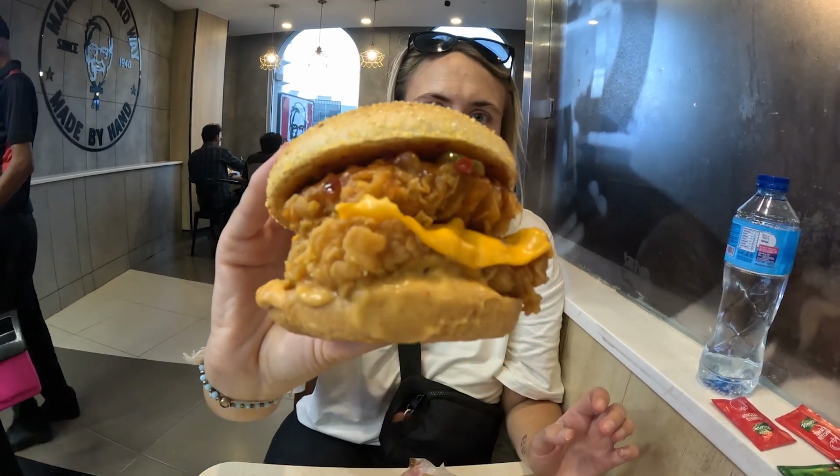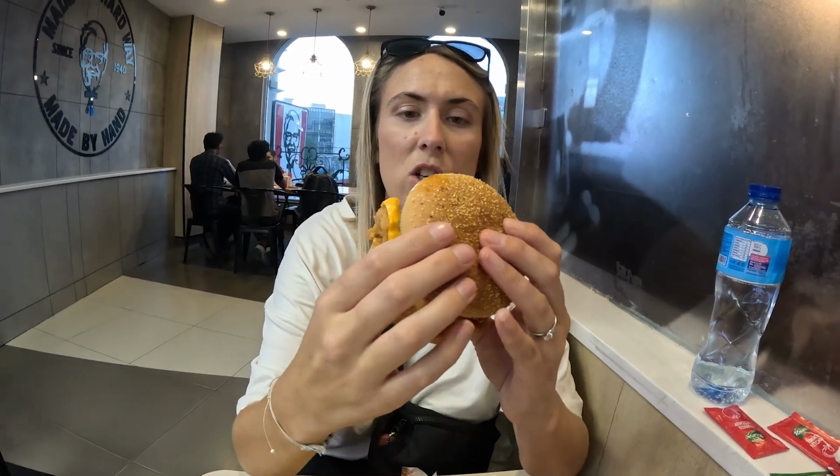The chicken was unreal. So I'm going to go straight in with this double stacker chicken burger. This just looks amazing. It's double breasted chicken with cheese. It looks like we've got a sweet garlic chili sauce in there, jalapenos, loads going on. Look at that. Oh my god. They're gonna be spicy. That's what's gonna ruin me. But let's go in for the bite.